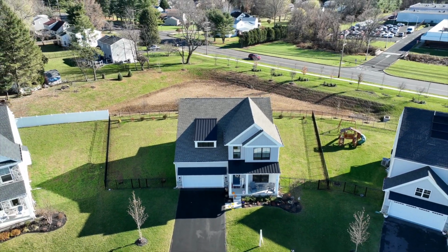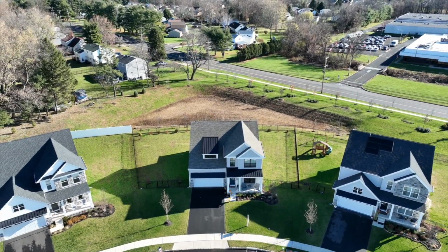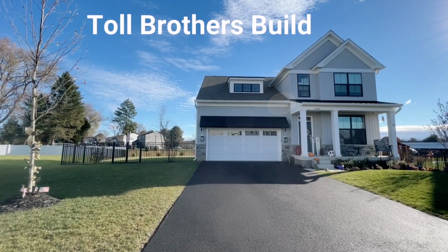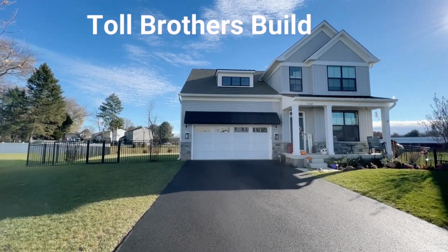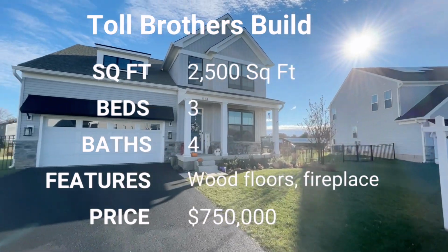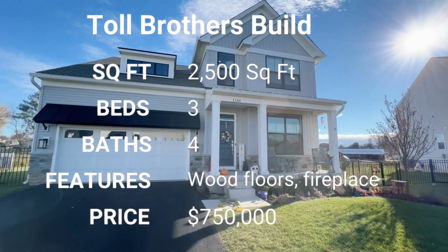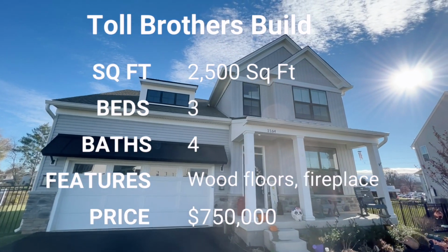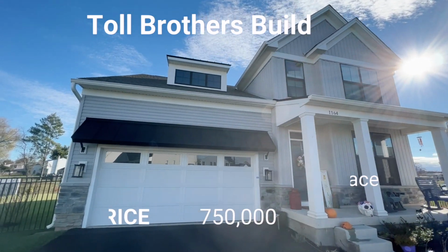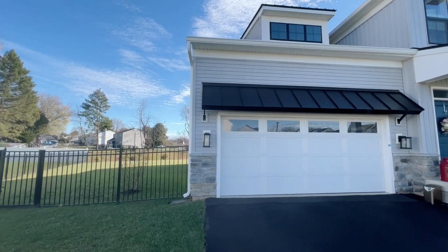Okay, just some info for you guys. This house was built by Toll Brothers in 2018. It stands at just around 2,500 square feet with 4 bathrooms and 3 bedrooms, and it's priced at right around $750,000 with all solid finished floors. I hope you guys enjoy the tour.